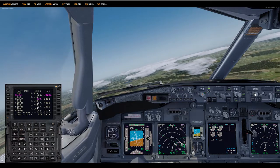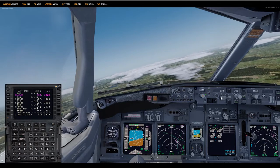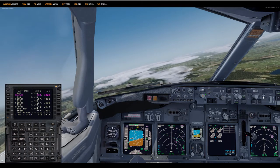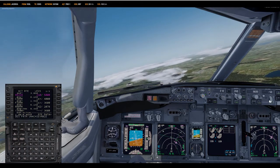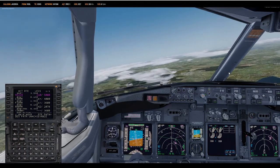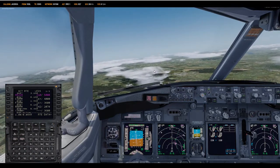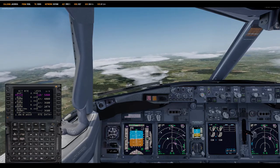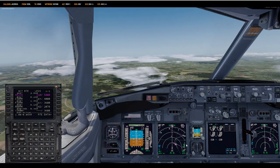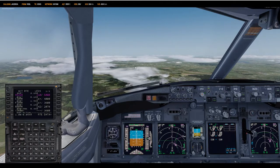Okay. So here we go. Reduce the speed. And here we go. Manual, you can descend. No problem at all. You can reduce the speed. Okay, so no problems. You can see we are about 5 nautical miles out. So let's see. And this final is 137.